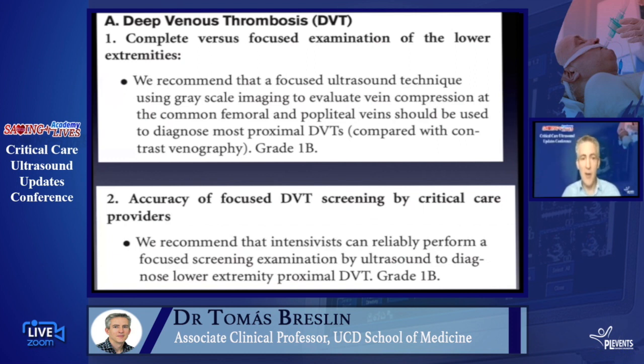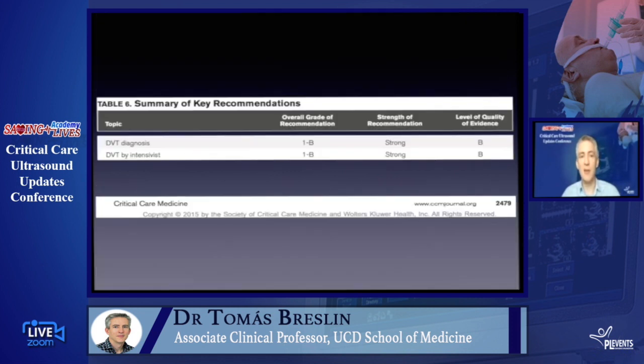femoral vein. And then what about the accuracy of DVT screening by critical care providers? The recommendation is intensivists can reliably perform a focused screening examination by ultrasound to diagnose DVT. And these come as 1B recommendations, strong recommendations with the quality of evidence of grade B.